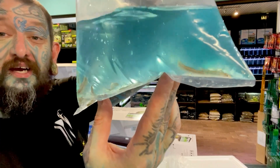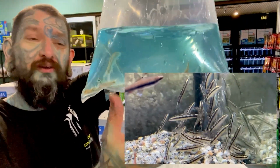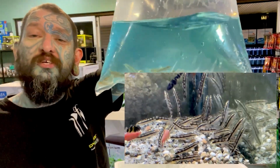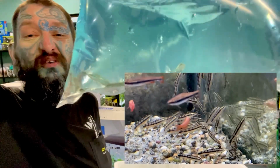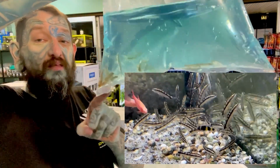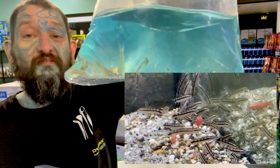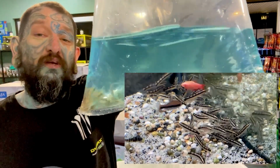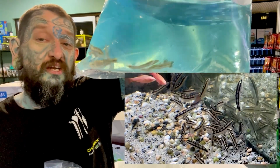Dwarf chain loaches. Haven't had these for a few weeks, maybe a month or so. Awesome, awesome fish at eating snails. So if you want something that's not going to eat tetras, not really nip guppies or anything like that, but they're going to wipe out every single snail, these are the ones you want. I think we've only got about 40 or 50 of them. They are schooling, so you want a group of 3 or more. They won't get much bigger than about that 5, 6 centimeter size.